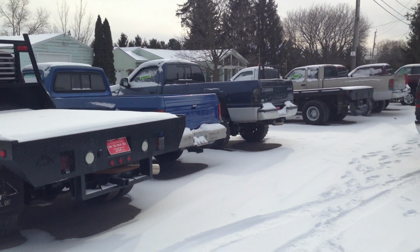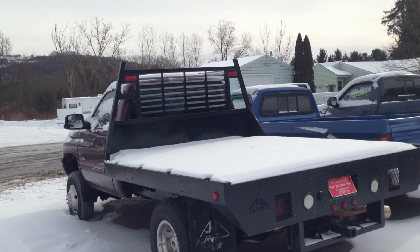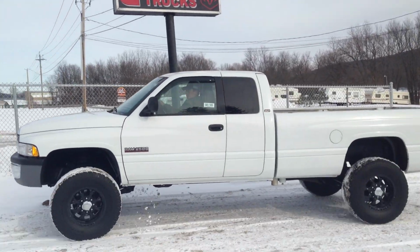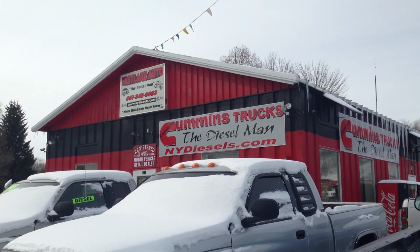We're going to keep getting these trucks ready to go. My hands are already numb, so I can't even feel the cold anymore. Whatever you need for your Cummins diesel, or if you want the best, come to John the Dieselman at nydiesels.com. Thanks for coming by, and keep your turbos smooth.